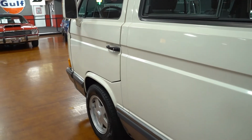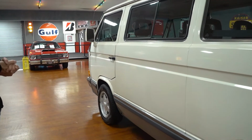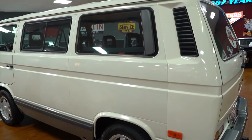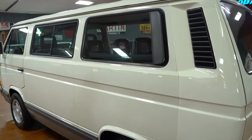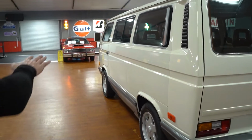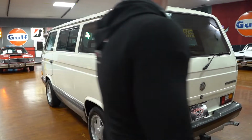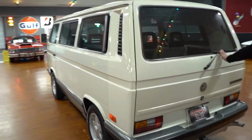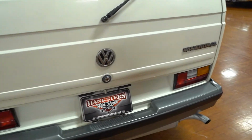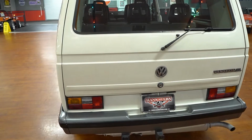All the body panels on the vehicle are real nice and straight. You do have Volkswagen engineering behind this thing, so it's all original sheet metal, no hit body. All the panels on the van, driver's door, passenger door, sliding door, rear door, everything is in real nice shape there. Rear defrost, rear wiper, Vanagon logo. Rear bumper is about the same quality as the front bumper. They're both original and both show signs of age.